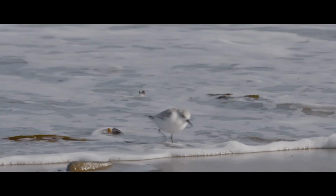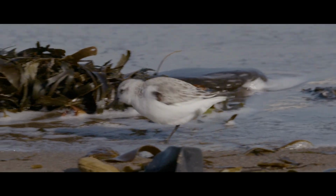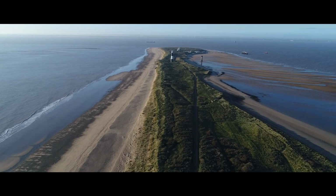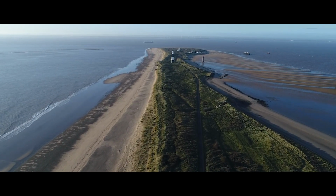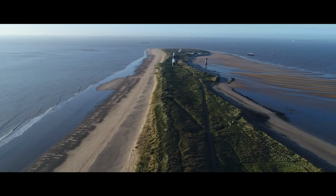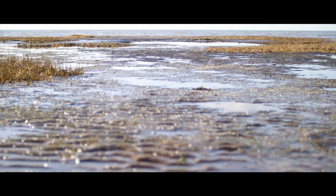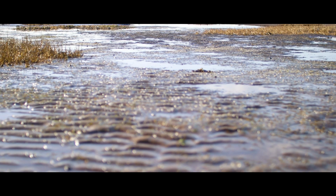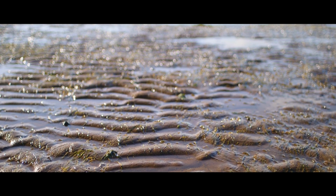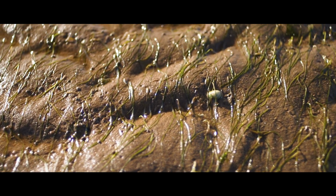Here, the shallow waters and sandy shorelines provide food for wading and diving birds, culminating in the expanse of Spurn Point at the mouth of the Humber estuary. This curving spit of land is constantly evolving and is often completely cut off from the mainland during high tides and storms. The sheltered brackish waters of the estuary create perfect conditions for seagrass and native oysters. However, both have seen massive declines in recent years.